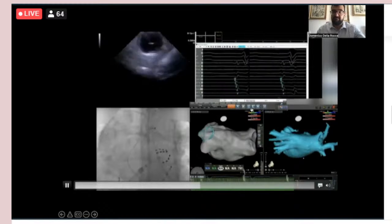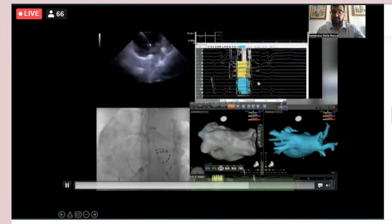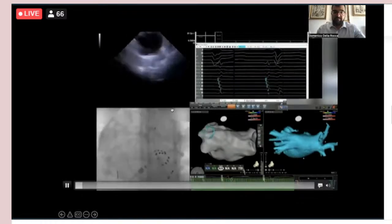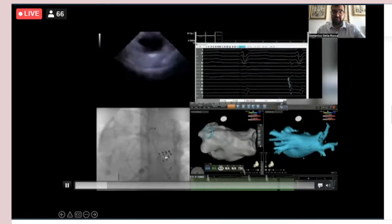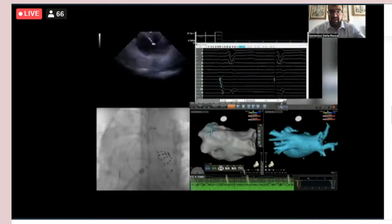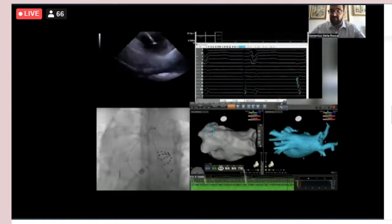And then a second train of pulses. Then we kept the basket configuration. We rotated 30 degrees in order to cover any potential gap at the ostial area, and then applied another pair of trains at the ostium of the left superior.